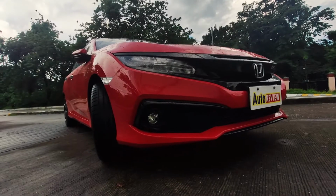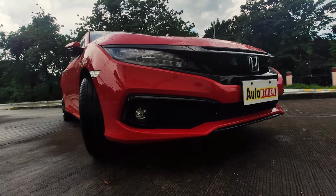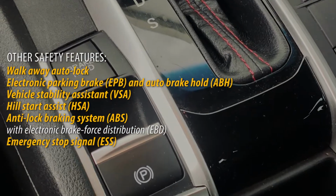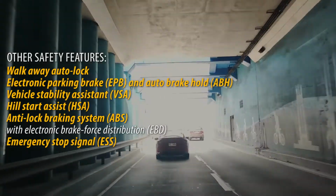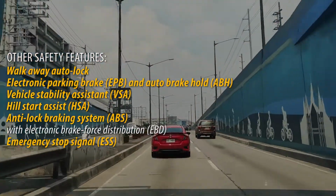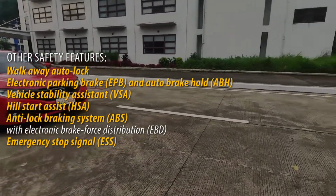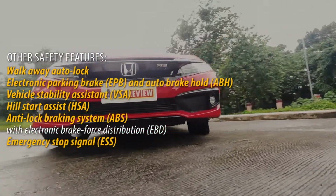Here are the other safety features of the Honda Civic RS Turbo. Walk-away auto lock, electronic parking brake and auto brake hold, vehicle stability assistant, hill start assist, anti-lock braking system with electronic brake force distribution, and emergency stop signal.